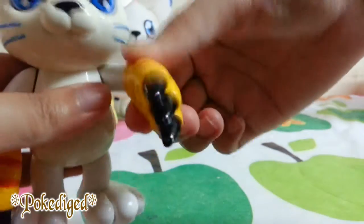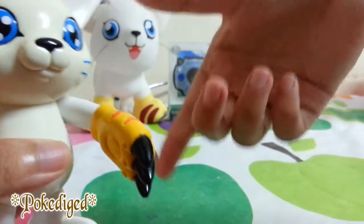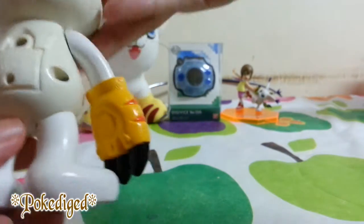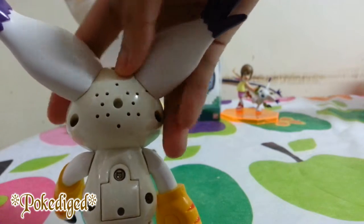And this hand can actually make her talk. Once you move it, she will start talking. And here's actually the speaker. It's actually the back of her head, so I do apologize.